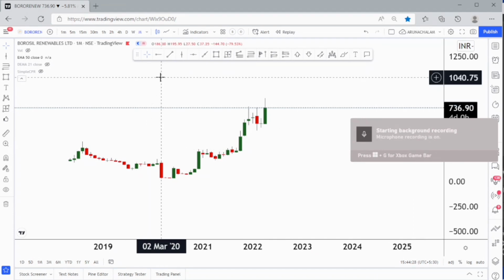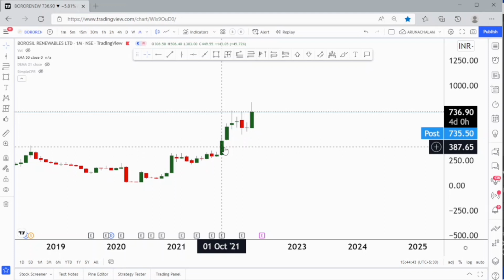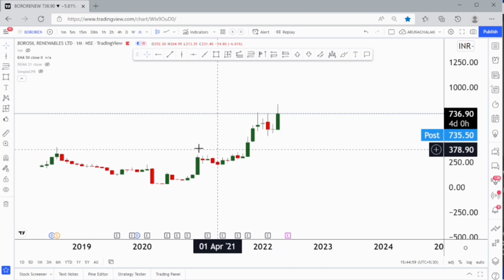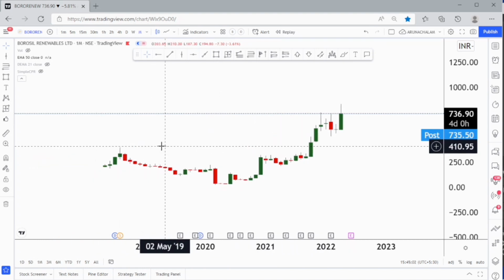So I have made a video even before. I suggested an entry around the price range of 360 and suggested the 50-day exponential moving average to trail the stop loss. From the entry, the stock has delivered almost a 100% return and currently the stock is once again bullish, and we can expect a good rally in the stock for short term. Firstly, let's analyze the stock on technical basis.